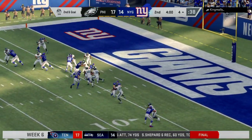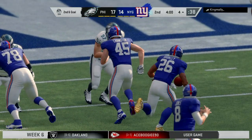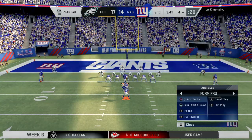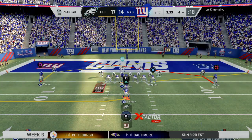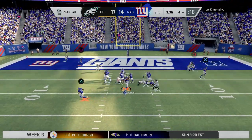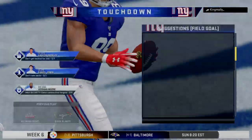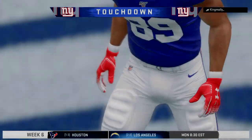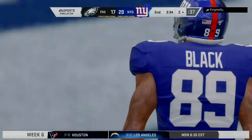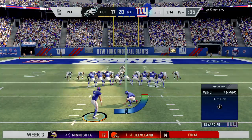Give him 3 on the game there, 2nd and goal. Well, it's been the air game that's taken them down on this drive before they finally turned around and handed it off on the last play. And now they're looking for the big boys to get him in the end zone. Couldn't do it there. It'll be interesting to see. And he's got it. Touchdown, Giants. All right, and the Giants are once again going to retake the lead.